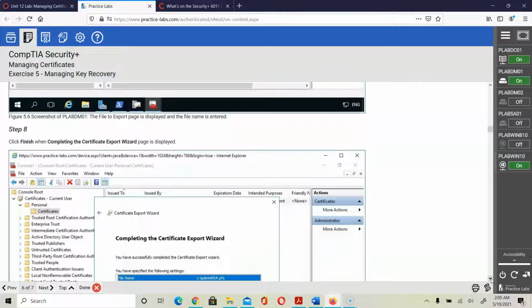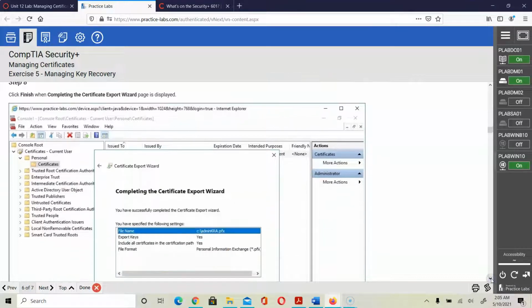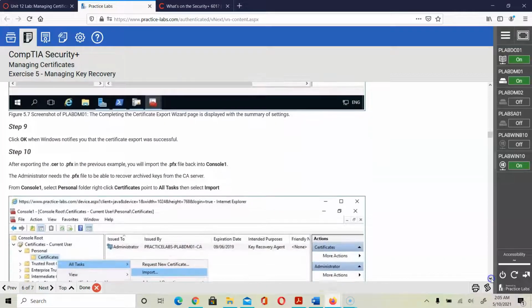Then we're going to click finish and then complete the wizard. So after we export it from the .cer to .pfx, the administrator account would then need the PFX file to be able to recover the server, see the keys for the CA.